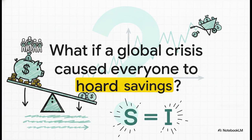It really makes you think, doesn't it? We've just seen how perfectly this model corrects itself under normal, somewhat predictable conditions. But I want to leave you with this provocative thought. What if a massive, totally unexpected global crisis suddenly caused everyone, all at once, to just panic and hoard their savings out of fear? Just how violently would our economic seesaw tip before this so-called gravity could actually catch it? It's a fascinating question, and really, it's exactly why understanding these core macroeconomic concepts is so absolutely vital.